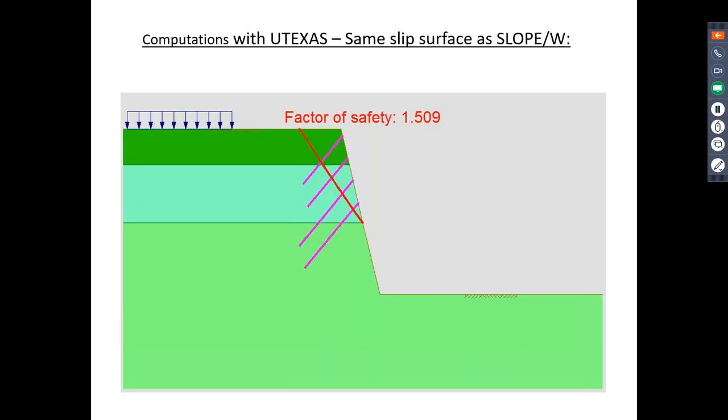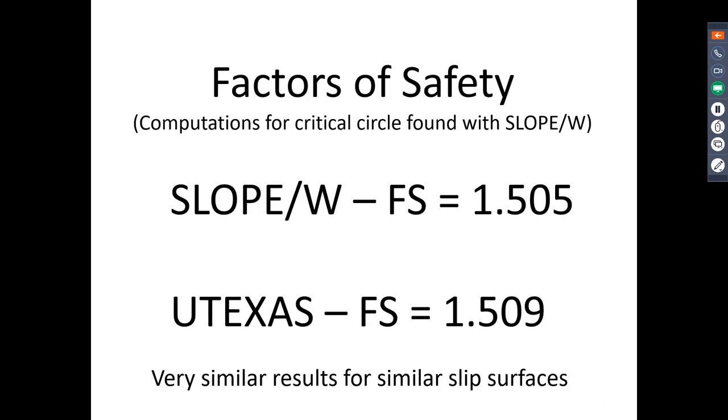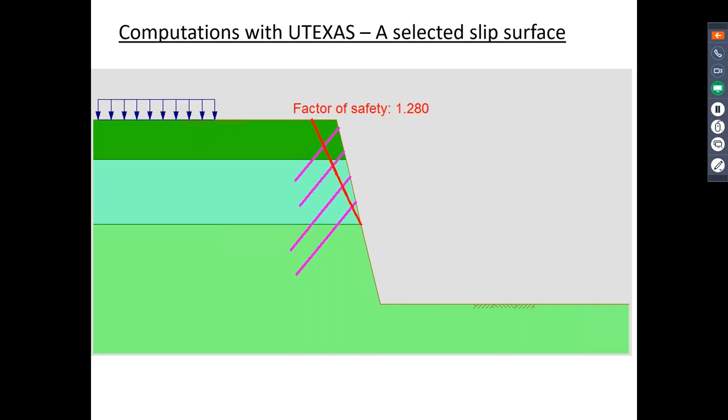Whenever I'm making a comparison with some other program and some other analysis, I always, first of all, try to analyze the problem exactly as they did with the other software. I got a factor of safety of about 1.5, which is also what SLOPE/W had reported for the slope. So I at least knew I was solving the same problem. Very similar results with both software for that slip surface.